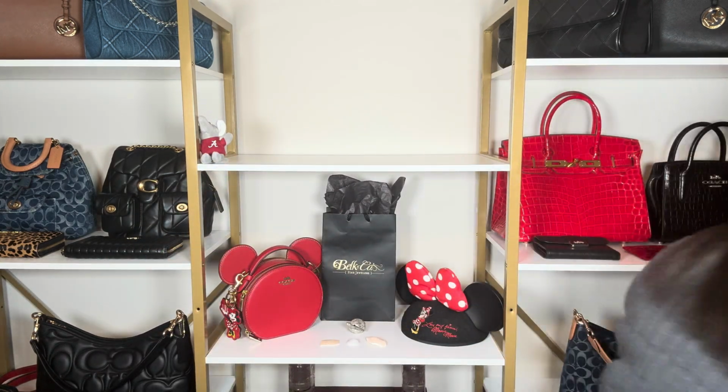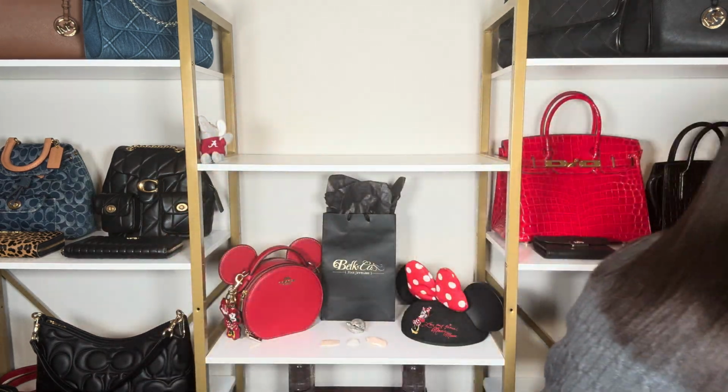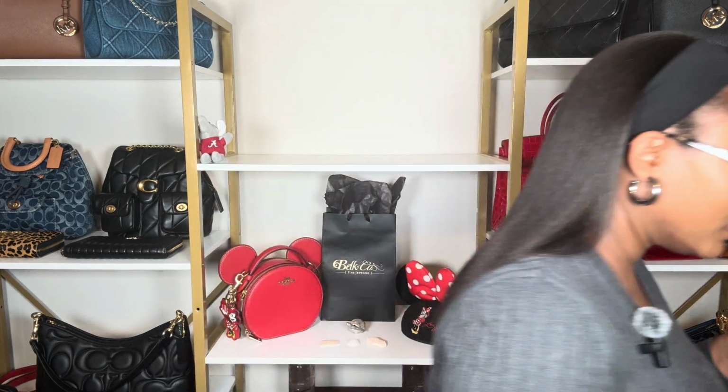So we've got the Nolita 19, we've got our Coach denim wallet, and then the next things I'm going to add are just these few things right here. We have gum and a hand sanitizer. You already know Sable's going to always have the gum on deck, like always.